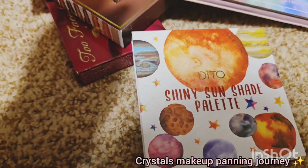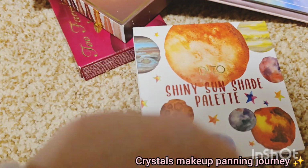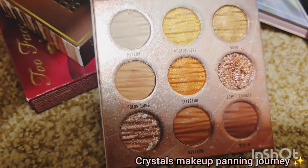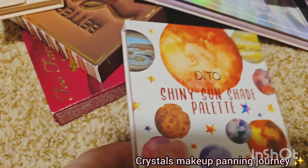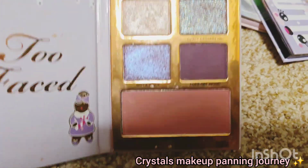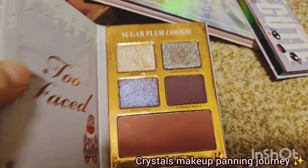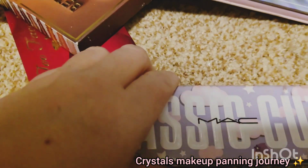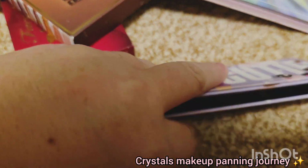This is the Daito, I hope that's how you say it, the Shiny Sunshade palette. I don't think this is, oh, it is an eyeshadow. I think I have another one that was also blush, but really pretty colors here. I do like it. Another one from Ipsy. This is the Too Faced part of a collection, and I really just like these colors. They're very pretty. And let's see, this one is from MAC, and I got it from Ulta, really cheap.